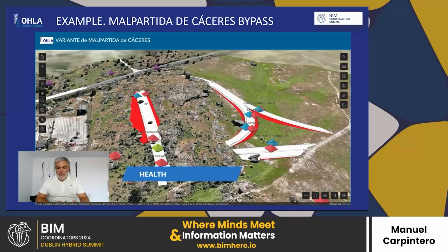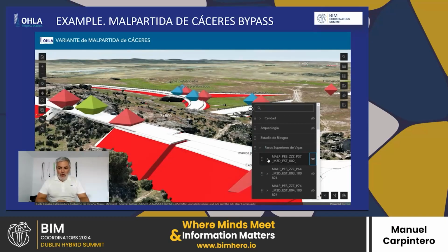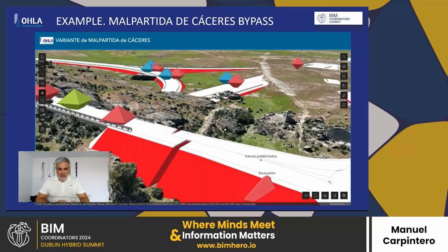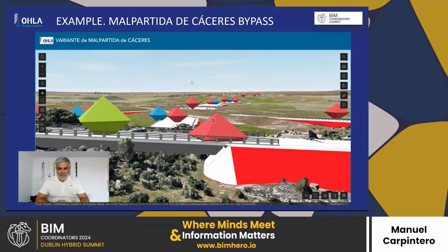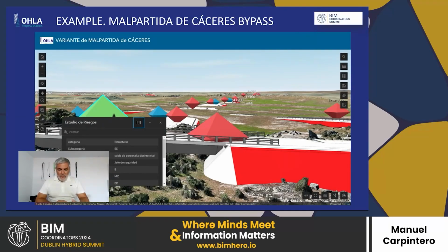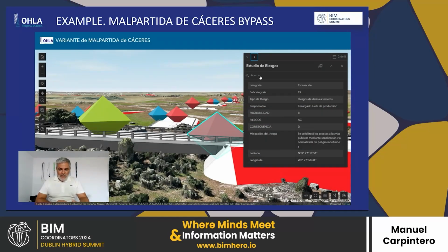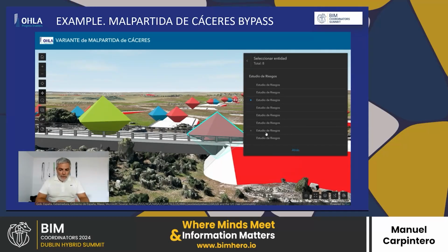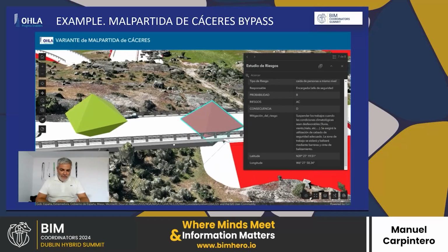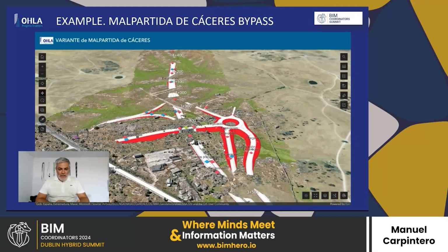Another topic we have is health and safety. This is very helpful for us because it is improving our job on site a lot. What we did is put all the risks that we have in our risk management into the model, and with that we can consult all these risks even in the field. When people start a job, they need to consult this, and they can see what risk is going to affect them, for example, in this case on a structure. So every single risk is put into the model so that people can consult those risks.